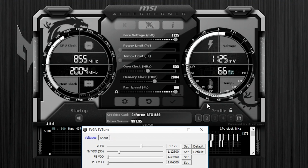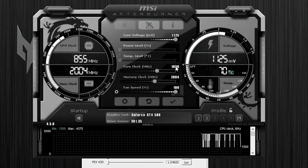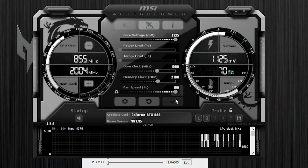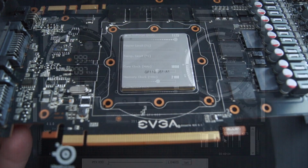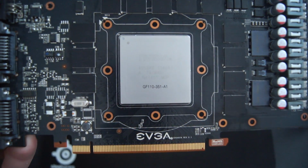Now I tested a number of voltages, but I ended up settling on 1.3 volts. At this voltage I was able to achieve 1 GHz on the core and 2 GHz on the shader clock. Unfortunately, the memory in this card is just not very good. I was able to crank it up 100 MHz beyond stock, but anything above that would crash.